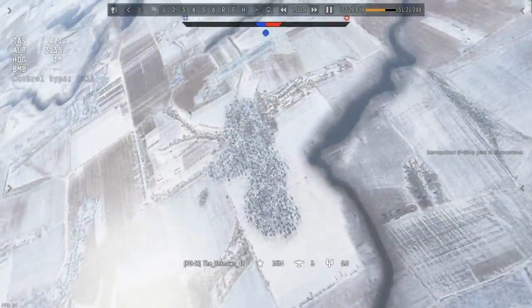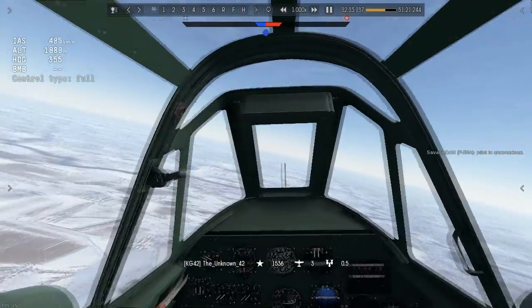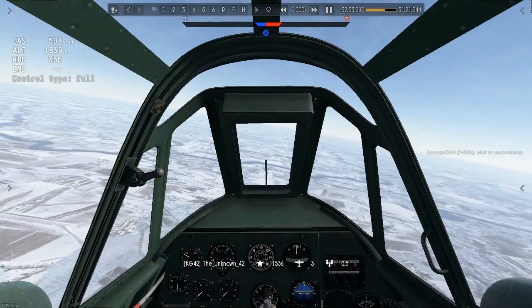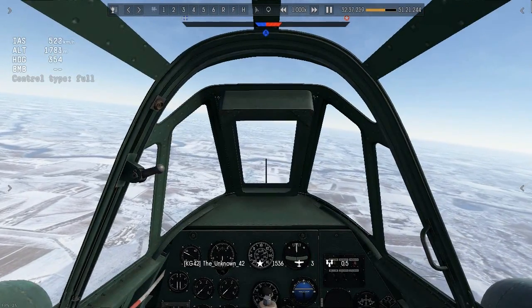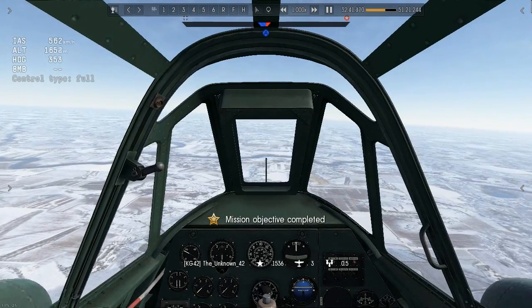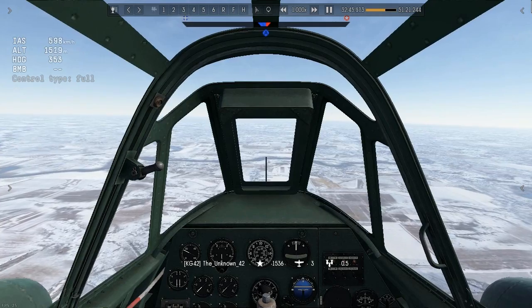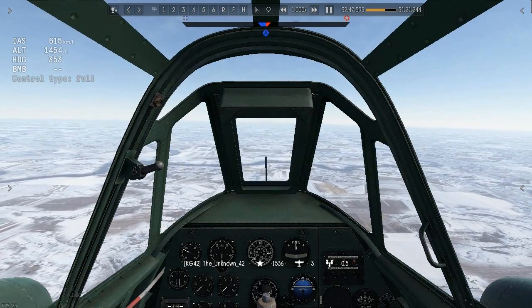So that's 2 kills, 2 amazing kills in a very short span of time. I gotta say, this is some of the best shooting that I've ever seen, especially when you take into consideration that it's only got one single gun, and look at this gun sight, this excuse of a gun sight. So after this amazing engagement where he got 2 kills in very rapid succession, Mr.